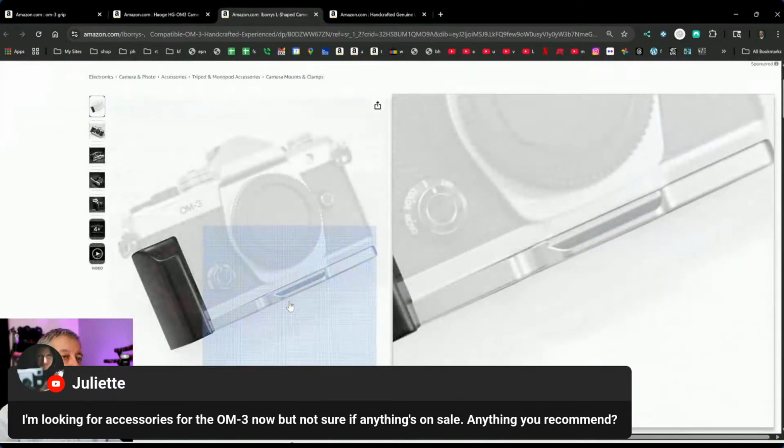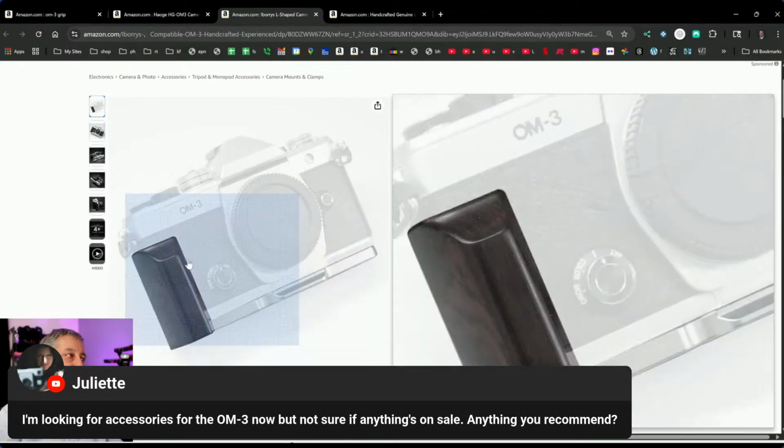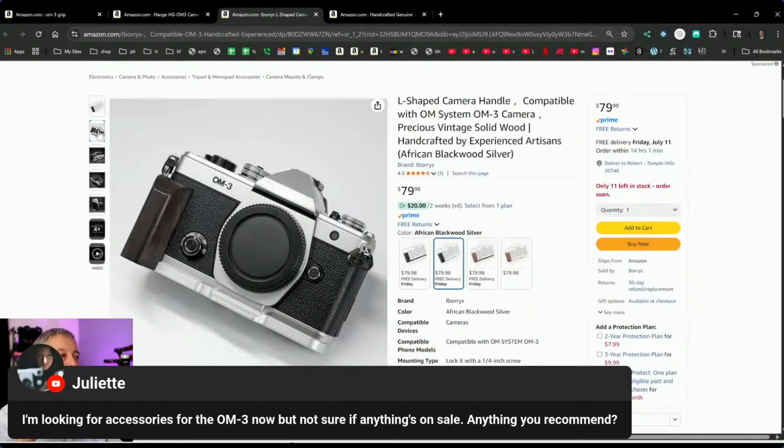Okay, this one is the same thing, but the Arca Swiss part is only in the middle. But it's a little bit fancier, right? Silver base plate matches the camera better. The little wood accent gives it a little bit of a vintage feel to it. And I would argue it's actually even more comfortable.